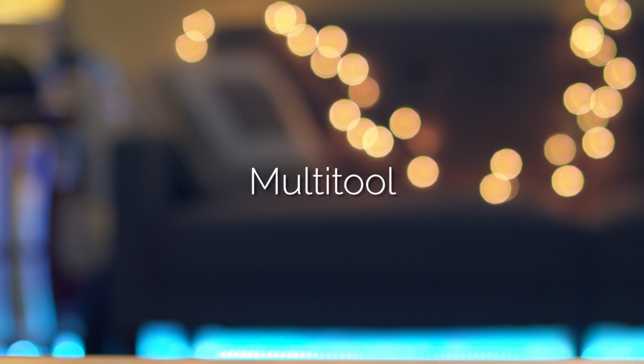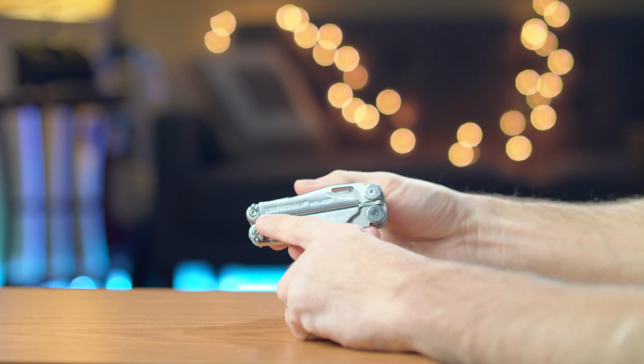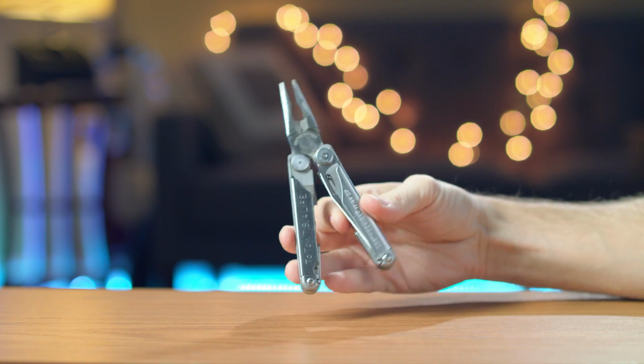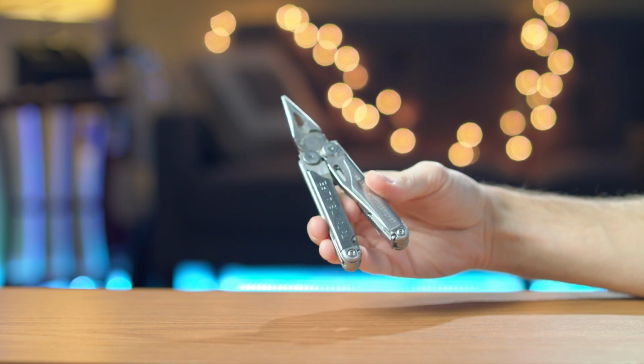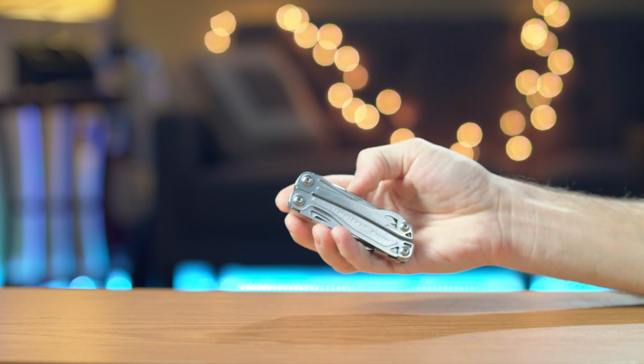Now, gadget number 4 is a multi-tool. I love using this one. This one's actually from Leatherman. And there's 2 different versions. There's a more expensive one that I got as a gift about 20 years ago. And amazingly, it still works. And it's about $80. And there's also a cheaper version that is just as useful.